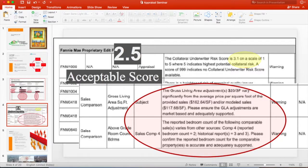And the way that the scoring system works, it's 1 to 5. Anything under 2.5 is considered acceptable. Anything over 2.5 is actually considered not acceptable. Now that doesn't mean that we can't give a loan to Fannie Mae if it's over 2.5, but we better have some darn good data to back ourselves up as to why we got the score we did and why we thought it was acceptable to send it in.